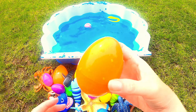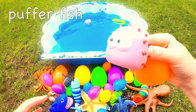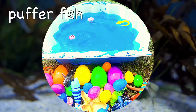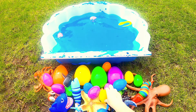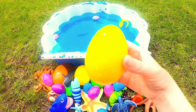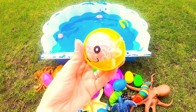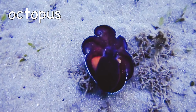What's in this small orange egg? It's a pufferfish! Pufferfish typically lay around 6 eggs at a time. What's in this small yellow egg? It's an octopus! The giant Pacific octopus lives for between 3 to 5 years.